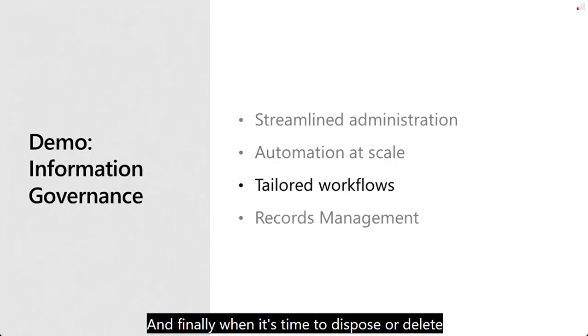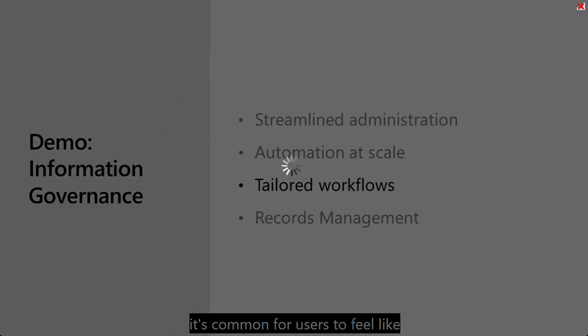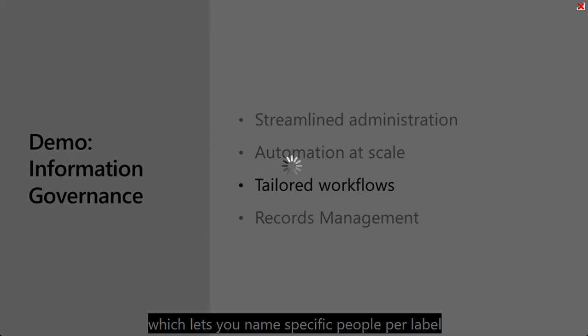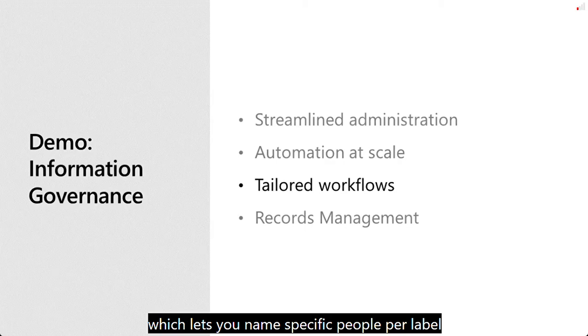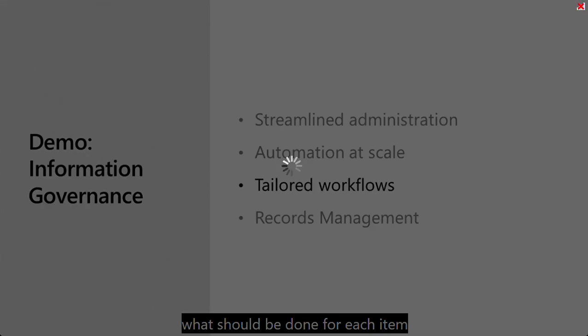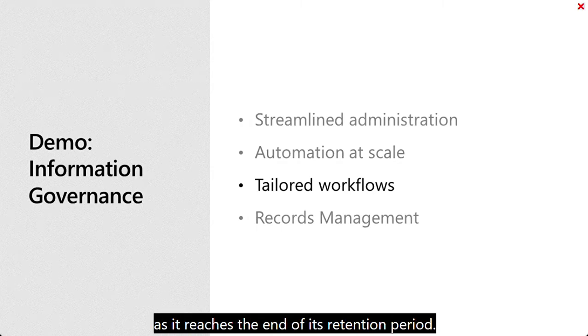And finally, when it's time to dispose or delete items from your tenant, it's common for users to feel like they need to make sure those specific documents or emails can be disposed. Which is why we've introduced the disposition review feature, which lets you name specific people of that label to be able to review and act on what should be done for each item as it reaches the end of its retention period.